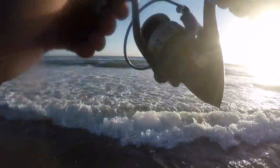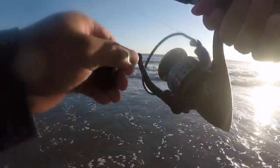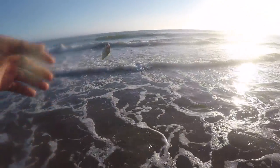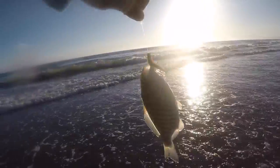Here's one. Damn, the bite's on fire now. Getting bites left and right. This is awesome. Woo-wee! Woo! There we go. Another surf perch. That is what's up.